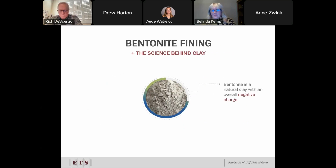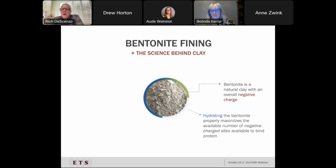So how do we heat stabilize wines? Well, we use bentonite. And bentonite's a natural clay with an overall negative charge. Everyone knows that. Essentially, hydrating the bentonite properly maximizes the number of negative charge sites available to bind protein. That's probably the most key thing. It is the most widely used process for heat stability.